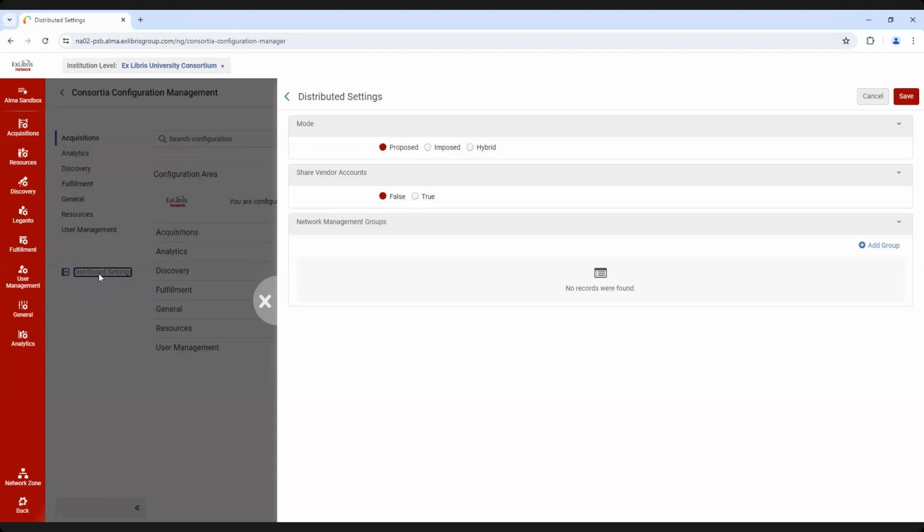So we are saying if you do not wish to work with a shared vendor account, the default will be false, and for acquisition rules, distribution capabilities will not be available. And I'll show you that in a second.